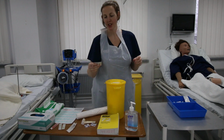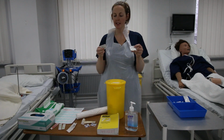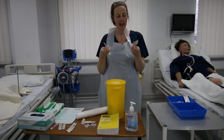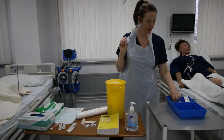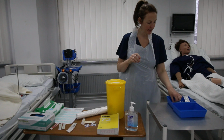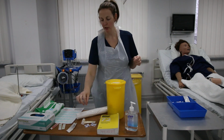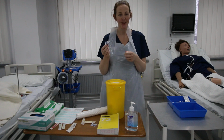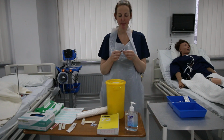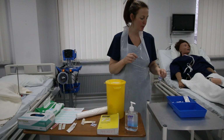I'm going to need 2 alcohol swabs. These are both intact and in date. They expire in the future. They're 70% alcohol, so there we do. We have all of those, and I'm also going to offer my patient a plaster after the procedure. The plasters don't have expiry dates on them, okay, but it's intact, and I'm going to put it in the tray now.